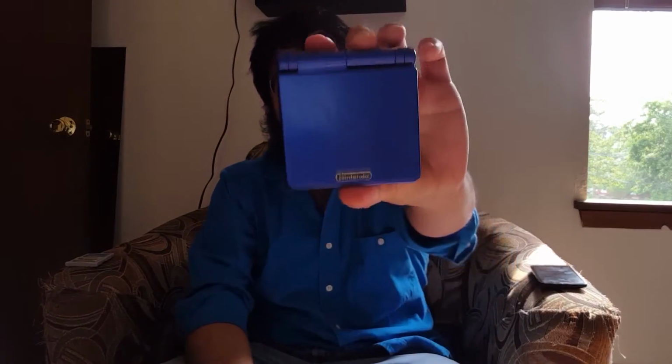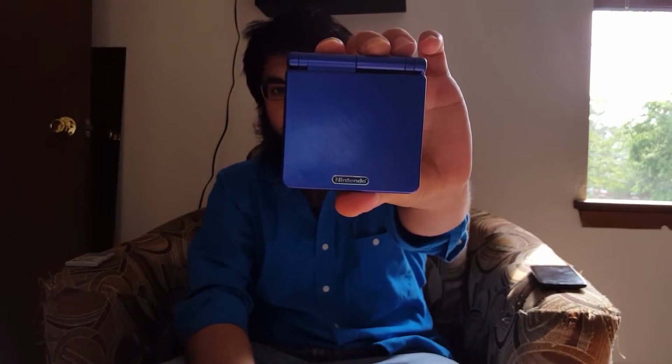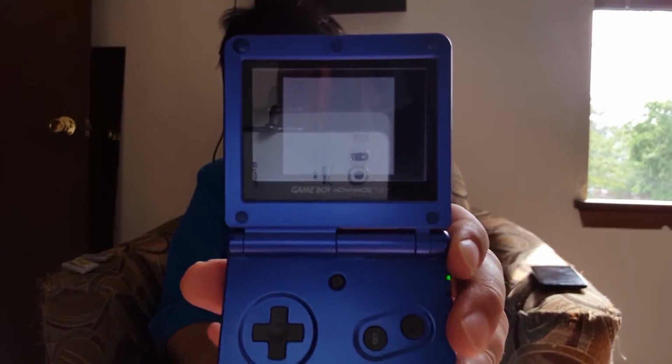Obviously, for those who may not know, this would be a Game Boy Advance Game Boy player. This would be used to play Game Boy games, as well as Game Boy Color games, and as well as Game Boy Advance games. And you would just take it and insert it in the top, and then you would power it on, and there you go.